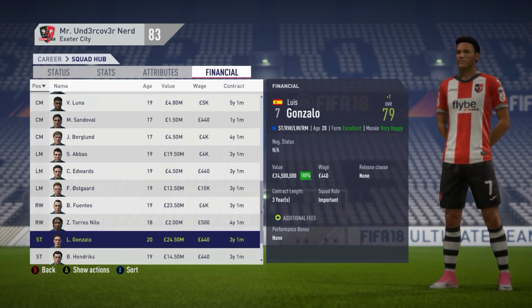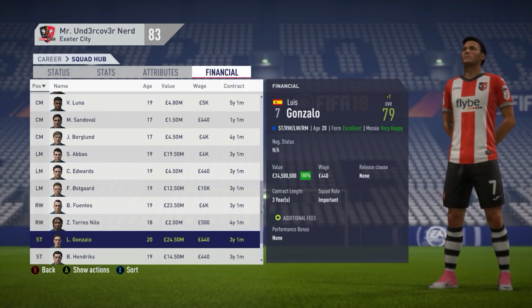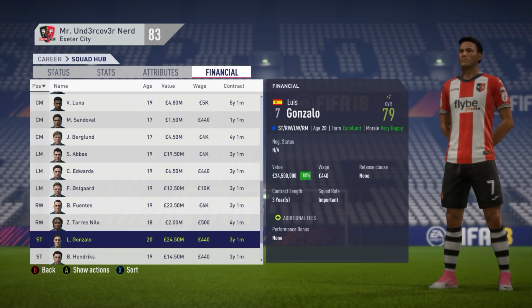And coming to the final screen then, and look at that. He is worth £24.5 million. He's gone up 188%. I don't know if we're going to be able to keep hold of him, guys, this season. It's crazy. He's on a 3-year contract.